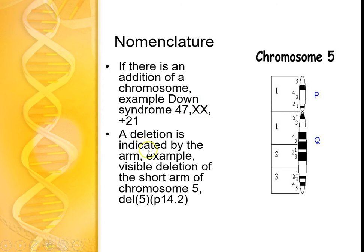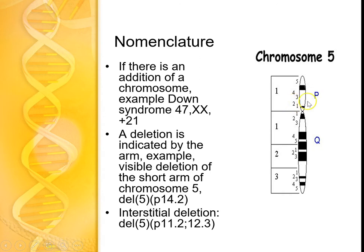If there's a deletion, it's indicated by the arm and the region. So deletion 5, so this would tell us the chromosome 5. P is the short arm, 14.2. When we just see one number, everything above here would be assumed to be deleted. If there's an interstitial deletion, that's in the middle of the chromosome, it would be deletion 5, P, let's say 1.2 to 2.3. So this region here would be deleted. So if you see two numbers in the middle of the parentheses, that means it's interstitial. If you just see one, that's assuming that it's a terminal deletion. Everything above there is missing.